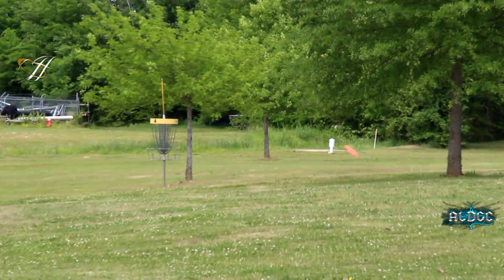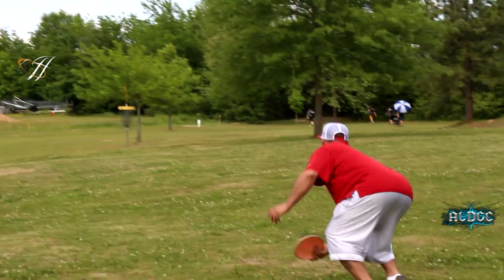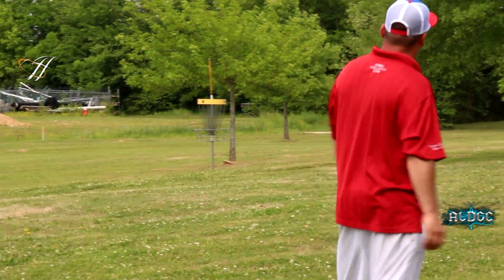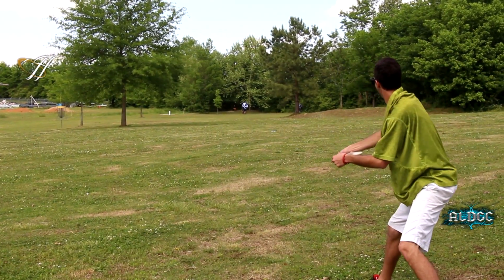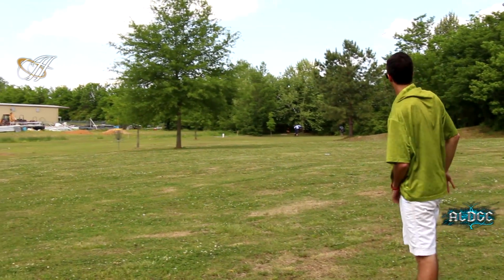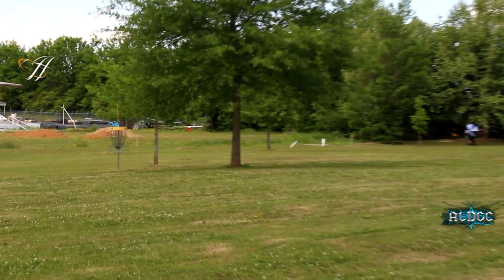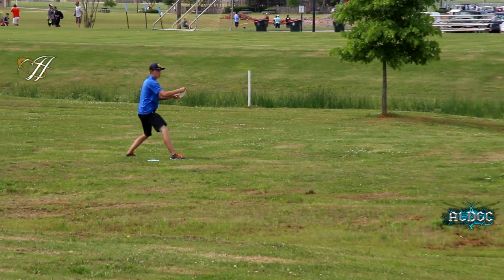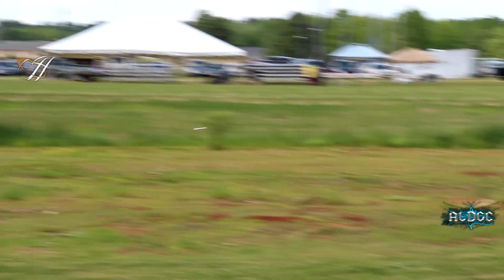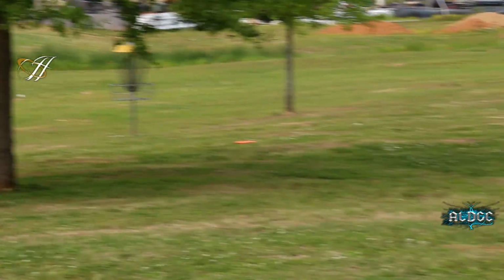Logan leaves it a little shorter than he'd want. We have Dutch putting from about 100. He's up there. Matt's just pitching it up. Take his 3. Now you can see where Will is. He's almost pin high. Just way out to the left. He's going to be putting for a 3 with a drop in.